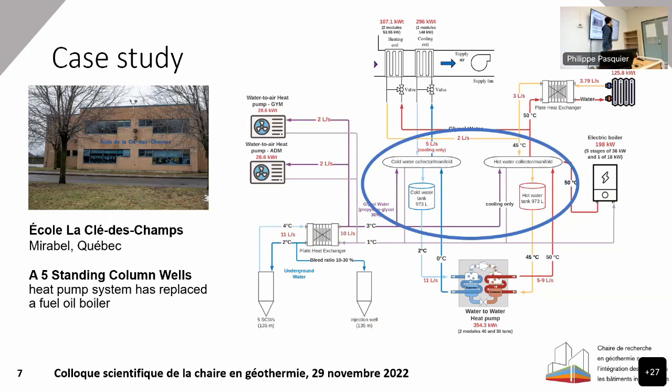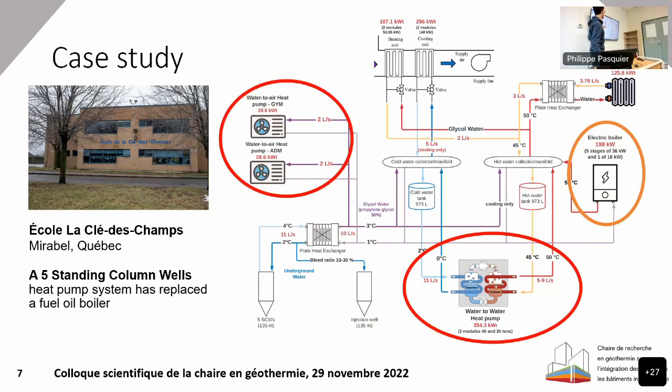Then these two collectors will interact with some heating devices. The main one is the water-to-water heat pump that is here in red, and here there are also two water-to-air heat pumps for two zones of the building. And then there is an auxiliary electric boiler in case something goes wrong in the rest of the system.